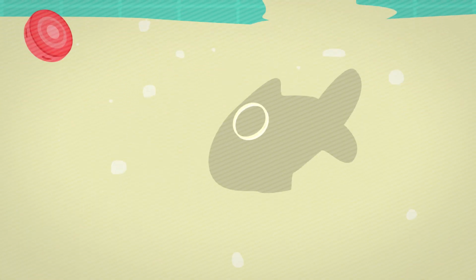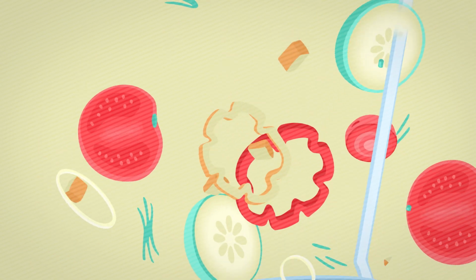And then other foods you want to add into your diet are foods that are high in omega-3 fatty acids, and these are foods like fatty fish.